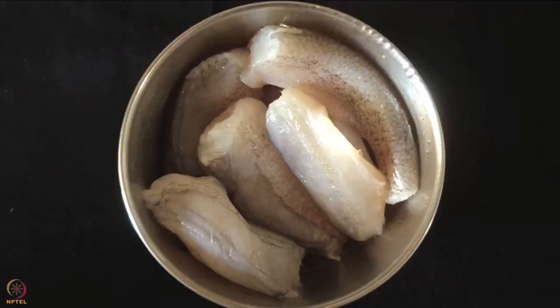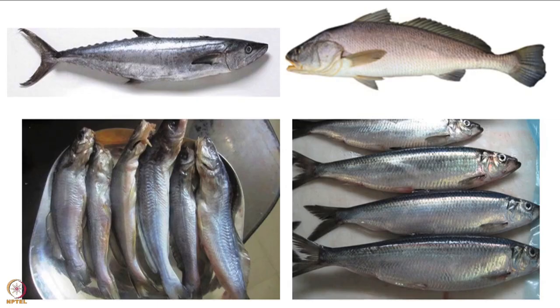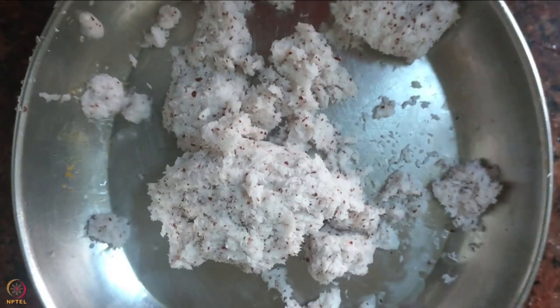If Bombay duck is not available, then you can use any of the following: Tengra fish, seal fish, Indian herring fish, Indian jew fish. Let me tell you about the coconut residue which we had saved earlier.